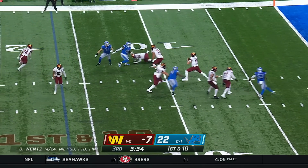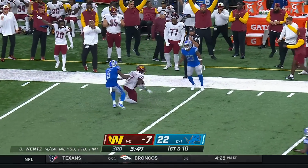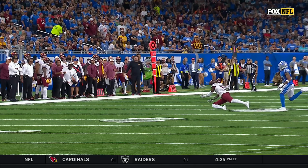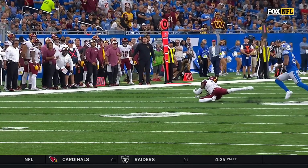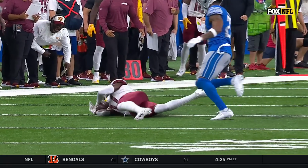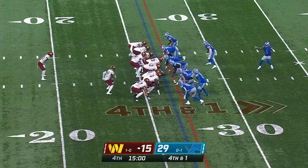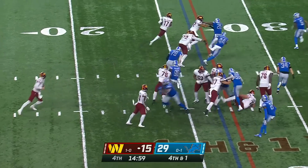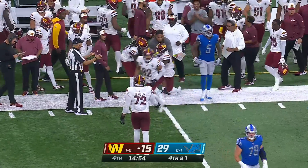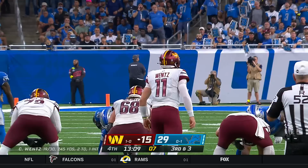On 1st and 10 from the 16, Wentz fires, looking for McLaurin, who made the adjustment and makes the catch. All the way from the other side of the field, Carson Wentz buys time, and McLaurin gets that. It might have dragged a little bit on the ground, but I don't see a move. And the handoff is to McLaurin, and he picks up a Washington first down. So I don't like the call, because you only had one play.